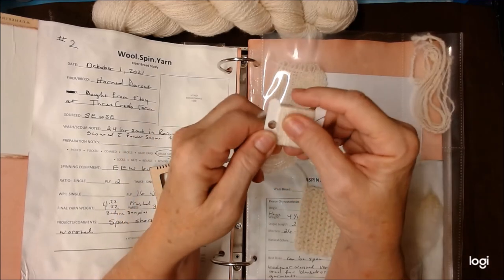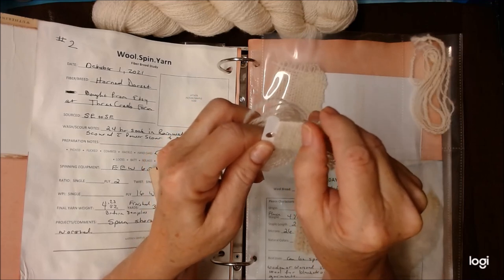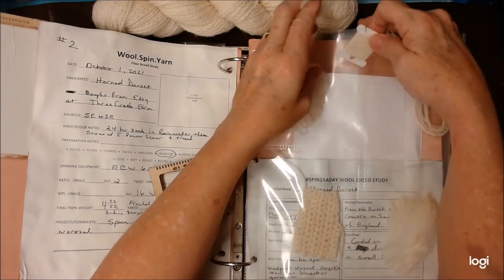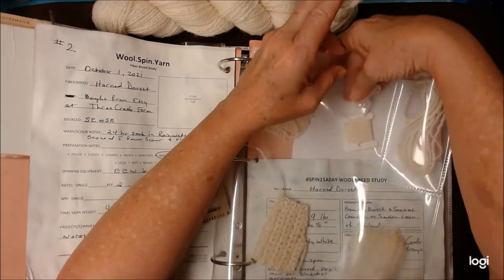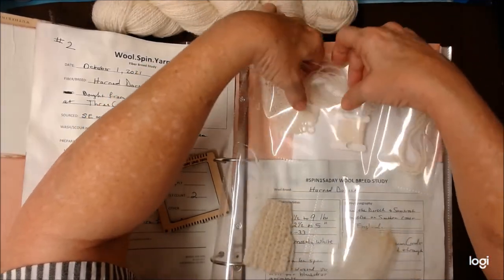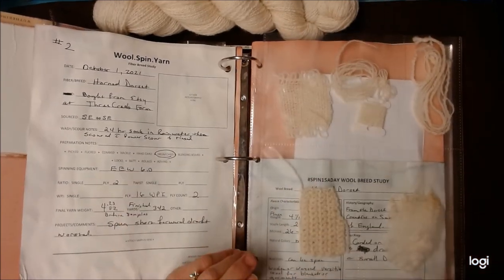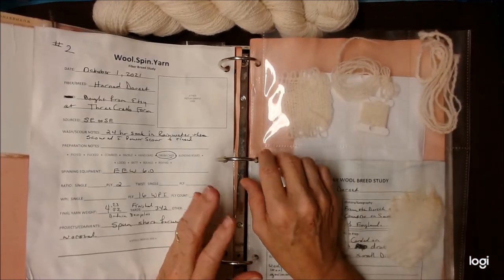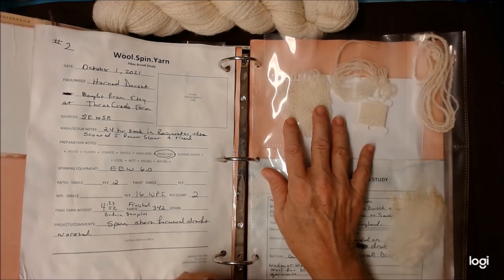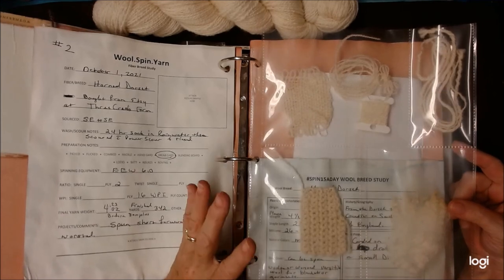I got 16 wraps to the inch on my card. I think, honestly, it's probably more like 17, maybe 18 even, because this is not quite an inch. But I really enjoyed this. This is definitely a fleece I would buy again, and I'm looking forward to working with it again. When I'm doing this breed study, there'll be some breeds I probably won't want to buy again, but this is one I would definitely, definitely buy again. And I would happily buy more from Three Creeks Farm. It was beautiful fiber, and it cleaned up really easy.